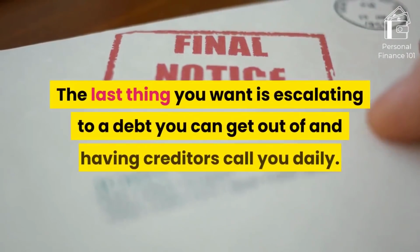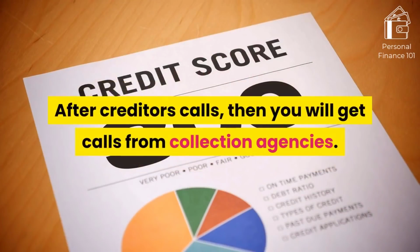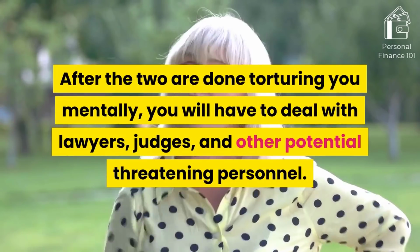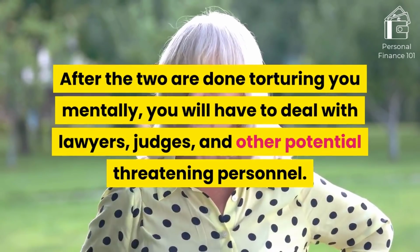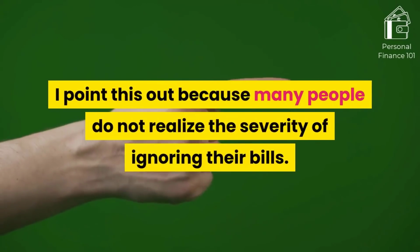The last thing you want is escalating to a debt you can't get out of and having creditors call you daily. After creditors' calls, then you will get calls from collection agencies. After the two are done torturing you mentally, you will have to deal with lawyers, judges, and other potentially threatening personnel. I point this out because many people do not realize the severity of ignoring their bills.